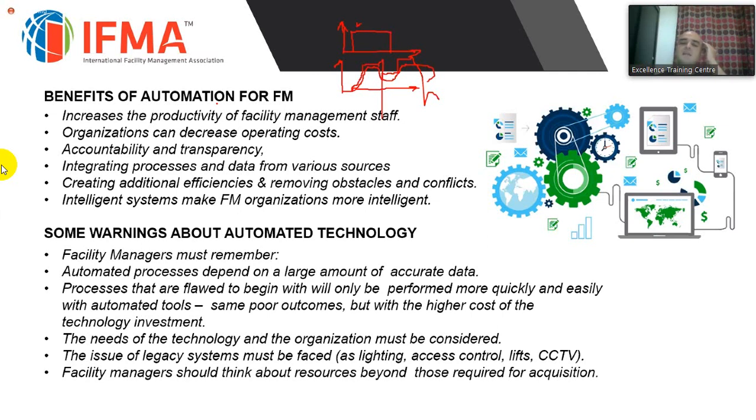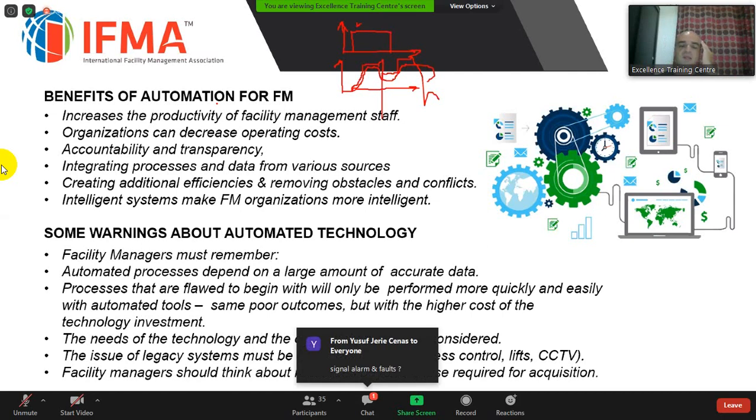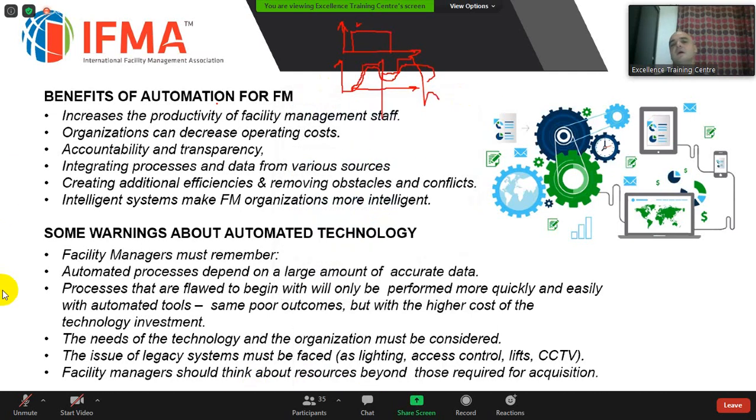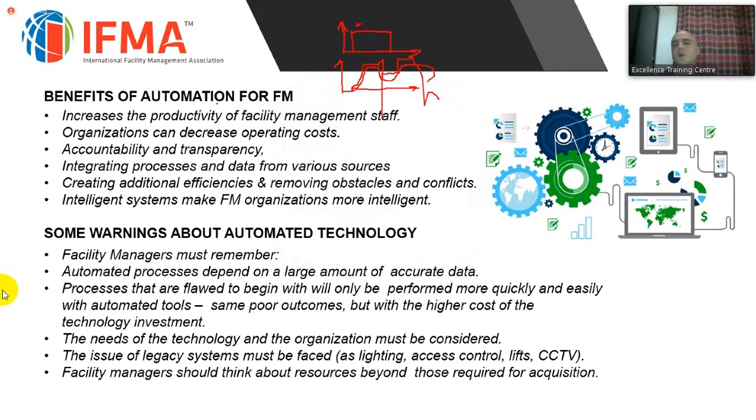When the client came and asked what happened because there was water damage, we were able to show the time we got the alert on the system and the time we took action. So this helps in transparency and accountability, and in integrating processes and data, whereas with a manual system it would be harder. It covers all applications, signals, alarms, and faults.